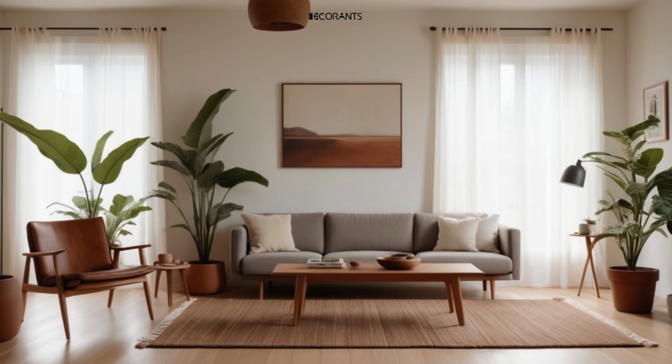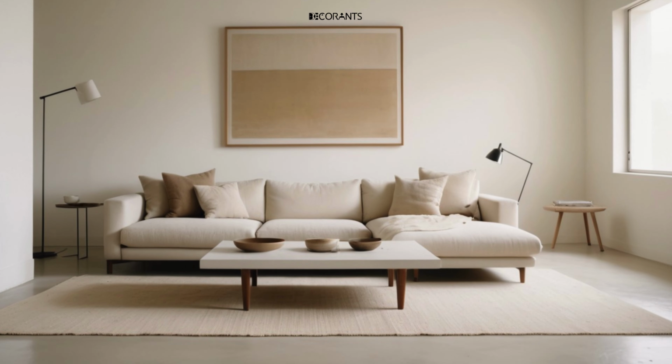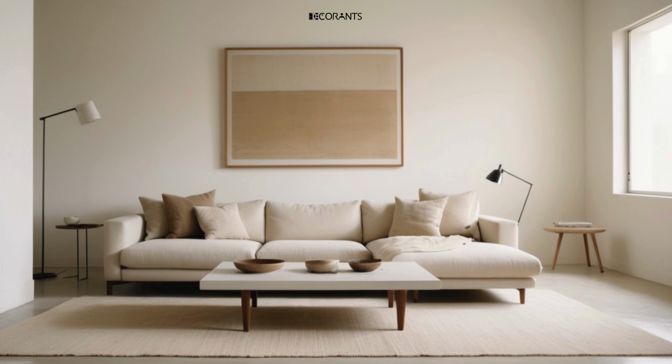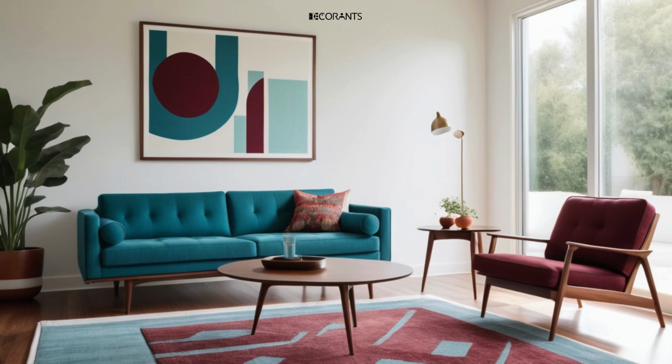Statement rug. A colorful rug can be the focal point of your living room and tie different elements together. Consider geometric patterns, bold stripes, or a vibrant floral motif. Choose colors that complement your artwork, throw pillows, or other decorative accents.